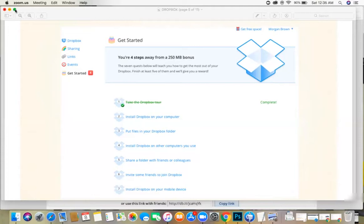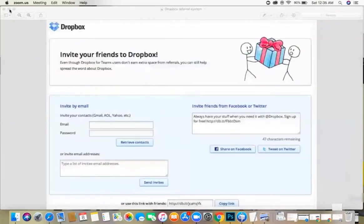Okay. The referral system is the second way of getting customers and activation. Once you land on the landing page, you will see invite your friends to Dropbox. Even though Dropbox for Teams users don't earn extra space from referrals, they're making it very clear, but you can still help spread the word about Dropbox. The page has a very clean and good UI, which says invite by email. You can simply invite your contacts from Gmail, AOL, Yahoo, etc. You can invite email addresses, and they can send the invites automatically. You can invite friends on social media, on Facebook or Twitter.